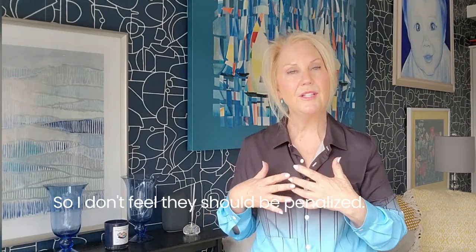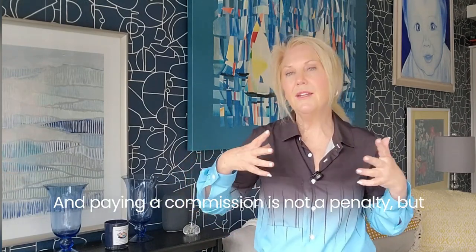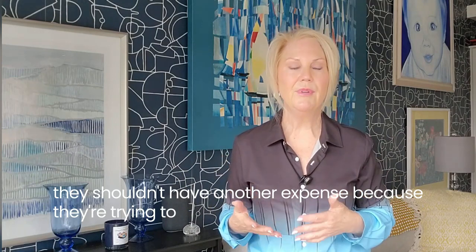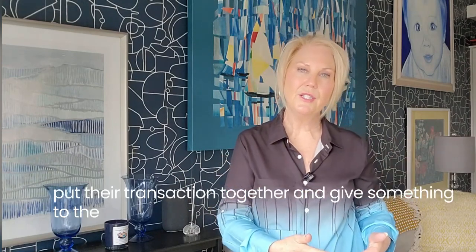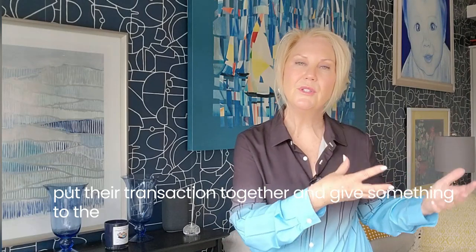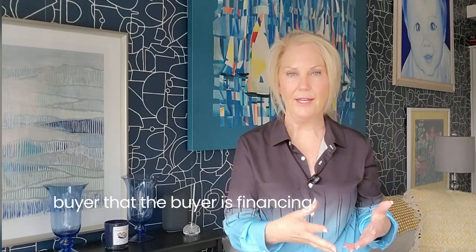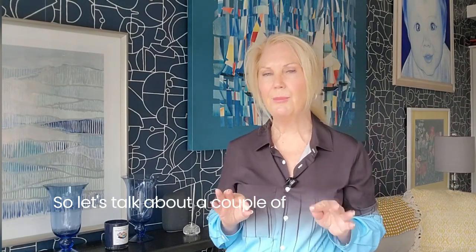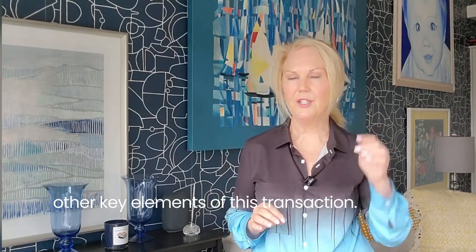So I don't feel they should be penalized, and paying a commission is not a penalty, but they shouldn't have another expense because they're trying to put their transaction together and give something to the buyer that the buyer is financing. I hope that makes sense. So let's talk about a couple other key elements of this transaction.